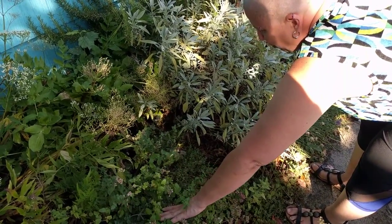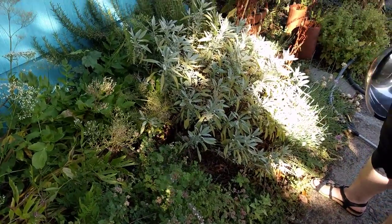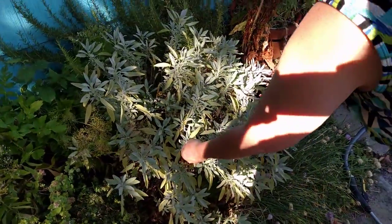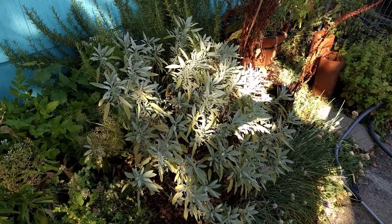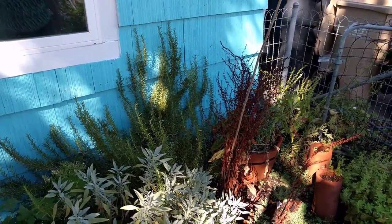The thyme is down here somewhere. It needs to be removed and replaced. I'll keep it for Thanksgiving, and the next year I'll replace it with a new plant. Sage is still going strong, though. All these lovely little leaves will be used for Thanksgiving dinner. Smells amazing. And the rosemary is off to the races.